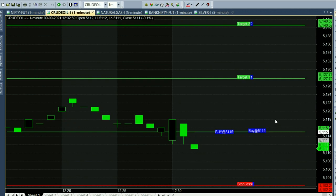Hi everyone, this is the Crude Oil 1 minute chart. Today's date is September 9. Right now the time is 12:32. The market is trading at the 5111 range.